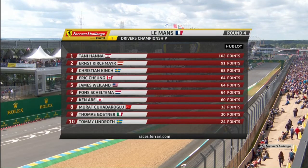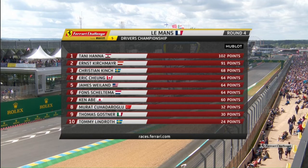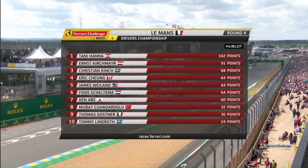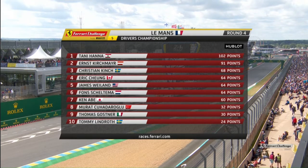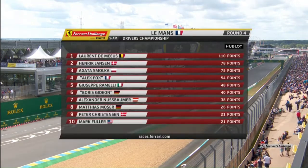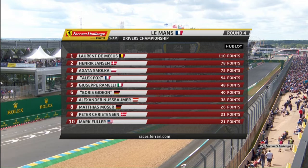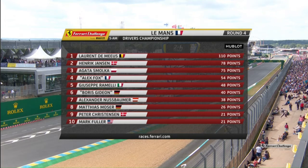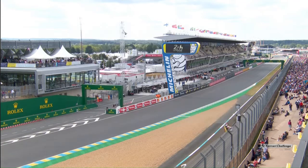Tani Hanna leads the Shell Drivers' points ahead of Ernst Kirchmayr, and Christian Kinch is P3. Chung is 4th, Wayland 5th. Bear in mind that he's a visitor into the European Series on occasions, not doing a full campaign in Europe. And then Laurent Damouz is leading the Shell Am Driver Championship on 110 points ahead of Henrik Janssen and Agatha Smolka.